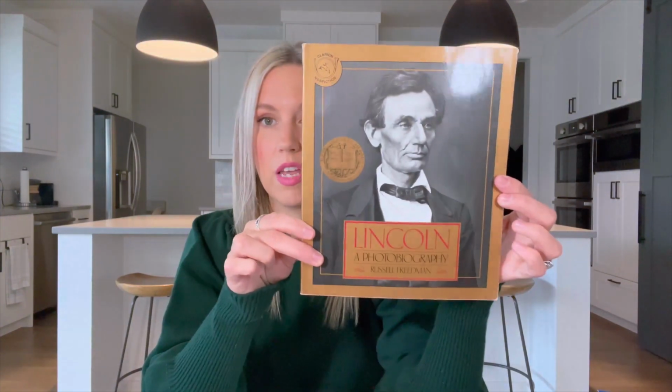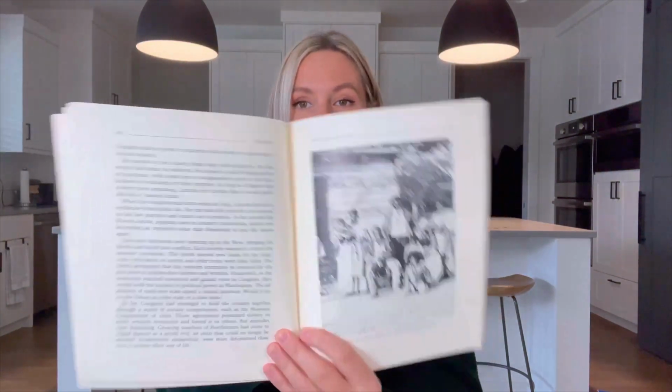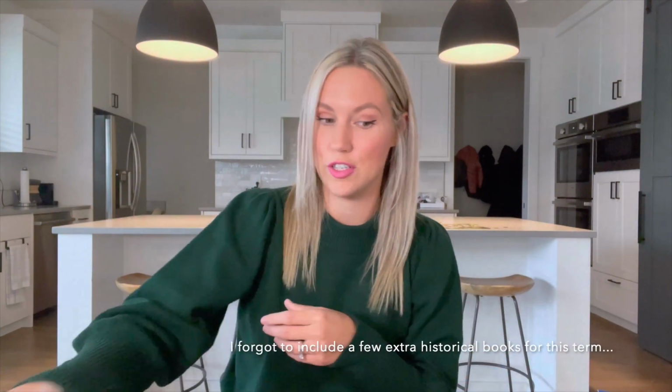So my son is reading Lincoln, a Photobiography. Great, wonderful book. If you haven't picked it up before, we've had this on our shelves for years, and my son is obsessed with presidents, so he really enjoys this. And he sits down and writes his narrations after each time, and he reads this about once or twice a week, and by the end of the term, he will finish that book.